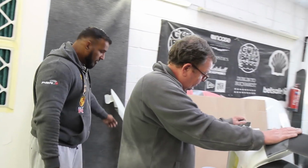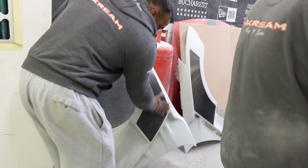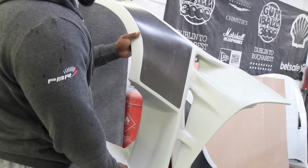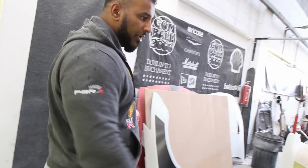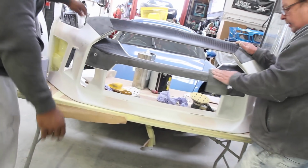Over here you can see the fenders, which are ready, and again with the carbon exposed. Now this of course will have the 3 carbon vents fitted and the top winglet. As far as that's concerned, the front bumper, the carbon lower split that goes underneath this as well.